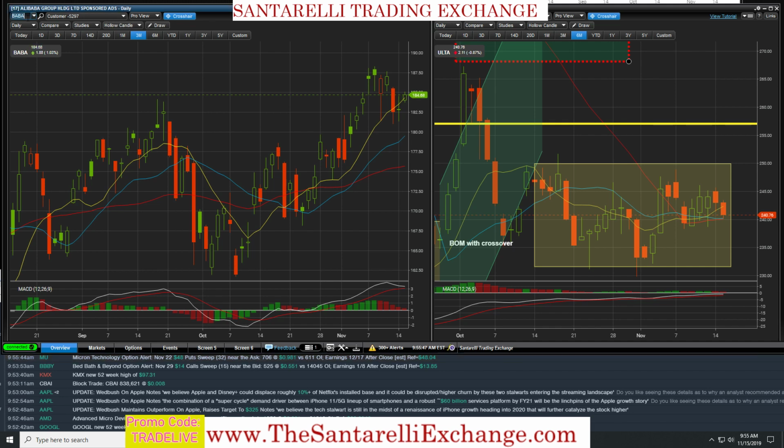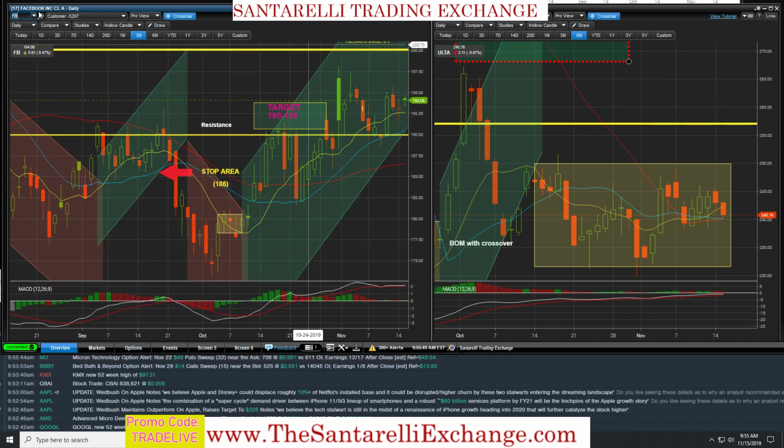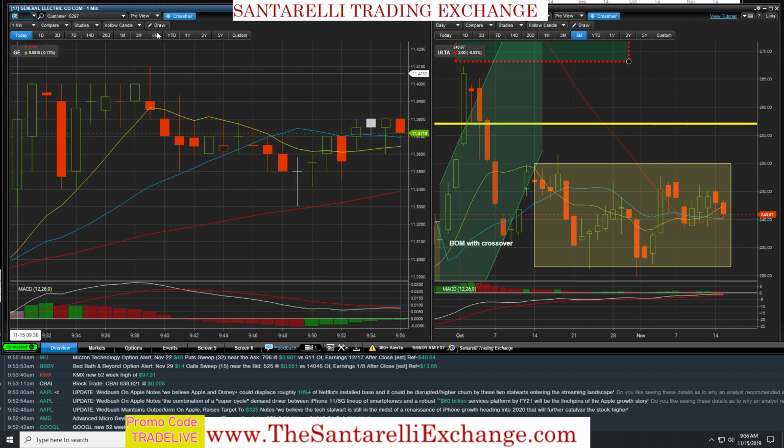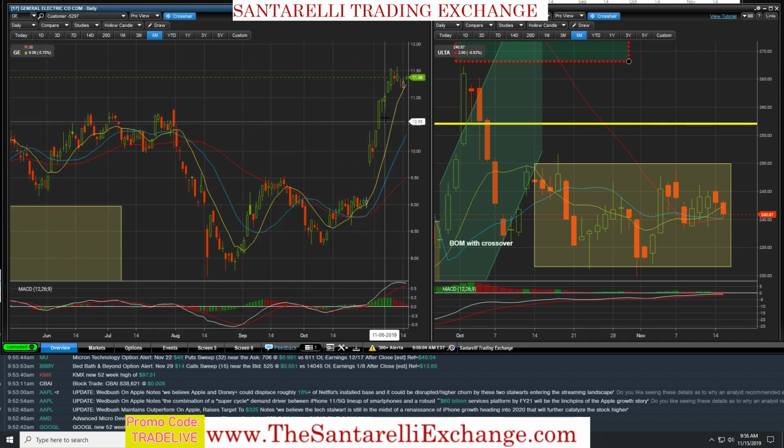Facebook's still on the climb today. Keep an eye on that. Looking for something to day trade. GE is still on the climb as well. Take a look at GE here. Nice breakout. Came back down to that 10. She's breaking off of it now. So look at 1154 to 1160 as the resistance.